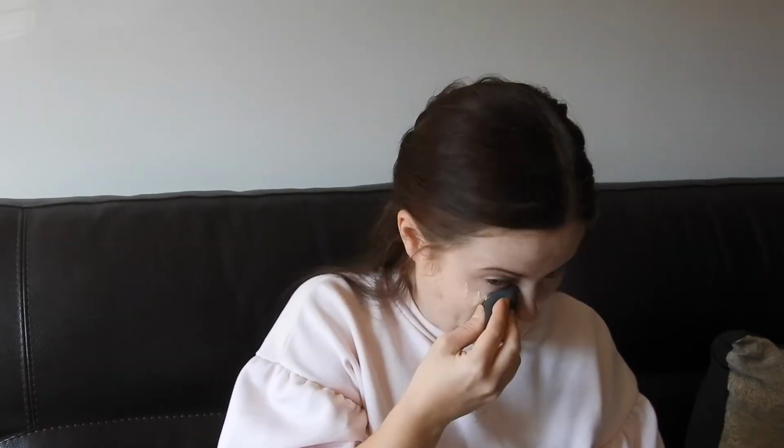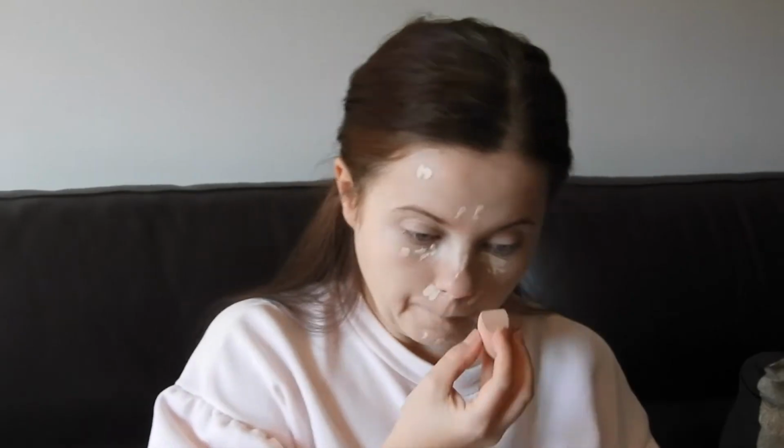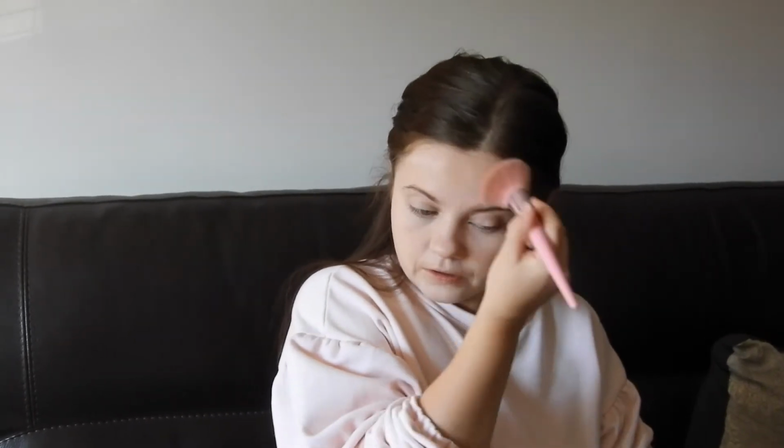I always love to moisturize my skin. Kiko Milano baby cream, which I'm obsessed with as well. It reminds me of IT Cosmetics CC cream, I think it was called. Then Stay Naked concealer. NYX Can't Stop Won't Stop powder, Sleek face contour palette. Do a little bit of contour on my face.